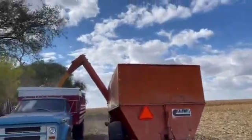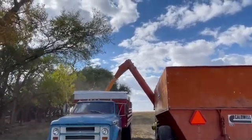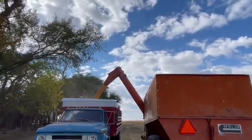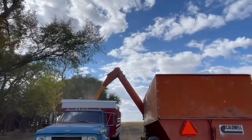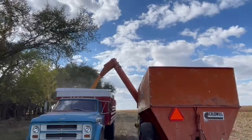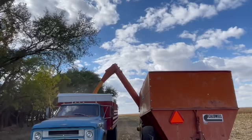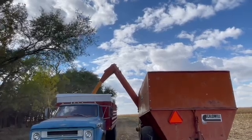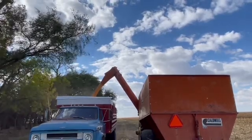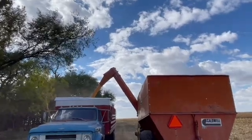We're back on the grain cart here. You can tell the corn isn't coming out as fast. So Joseph's probably throttling up, trying to get as much corn out of the auger as he can. And he's moving back and forth with the grain cart to kind of even the truckload out. But you can just tell in the sound, it's not as loud as before because there's not as much grain coming out of the elevator into the straight truck, because the load in the grain cart's getting smaller.